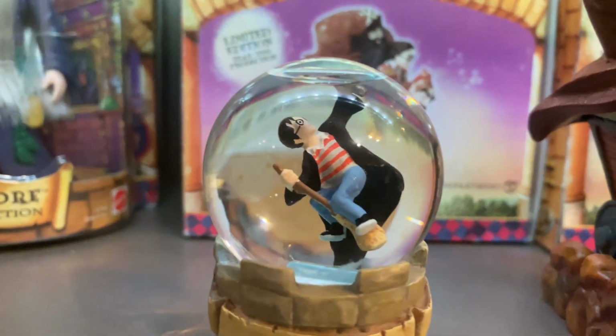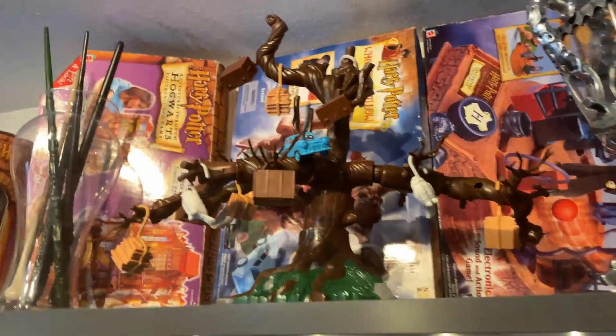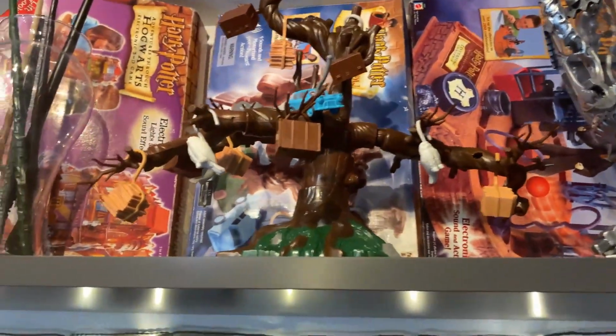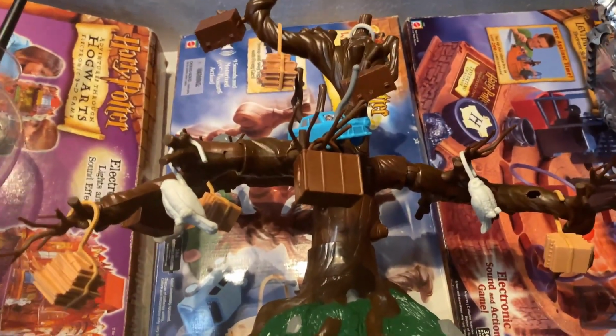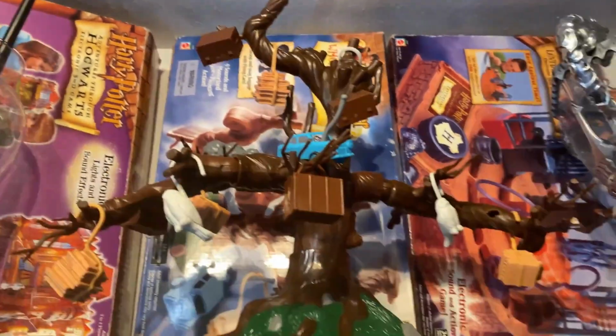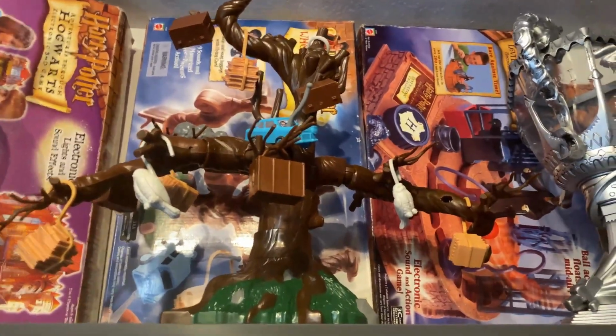He's still good though. Here we've got this Whomping Willow game. The little car has a hook on it, and when you turn it on, the branches all move and flip and fly around, and you have to use your car to hook the owls and the trunks and the books and stuff off the tree. Kind of like Operation, but, you know, way cooler.